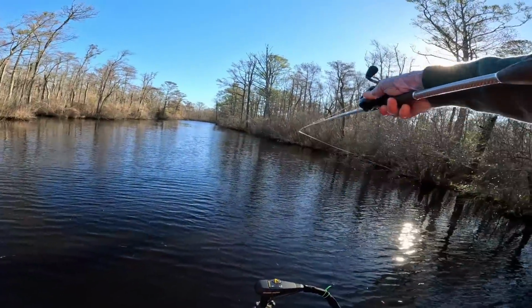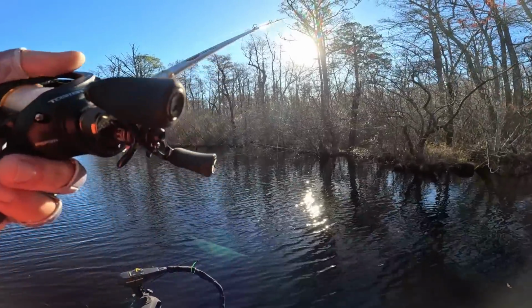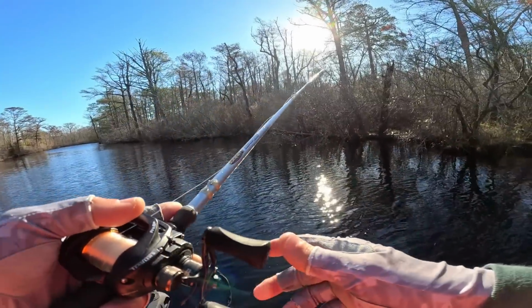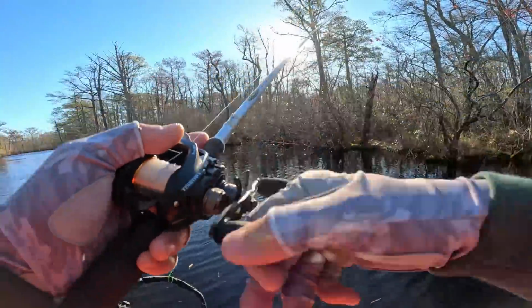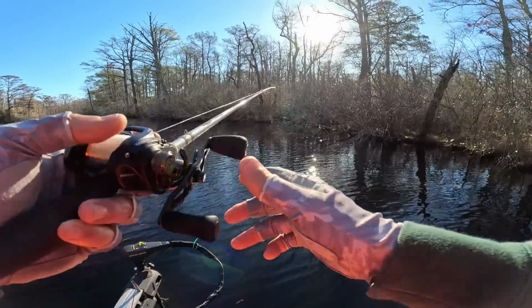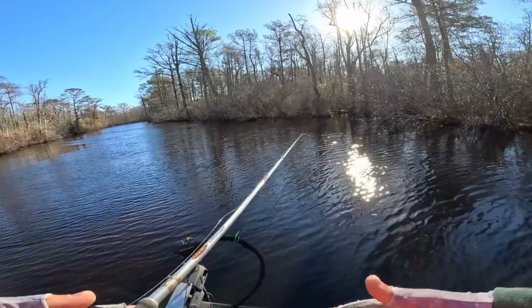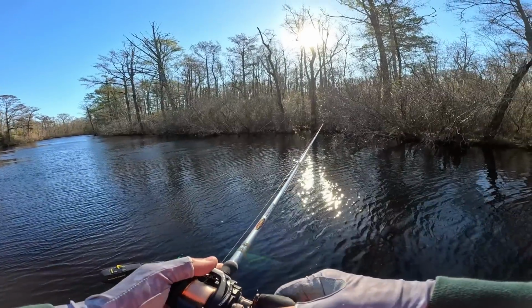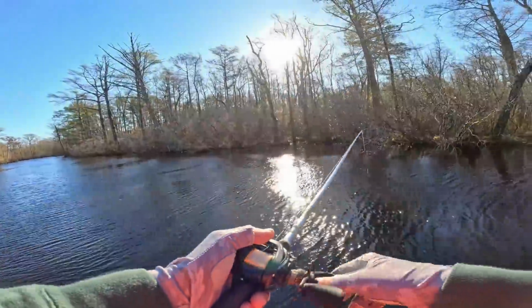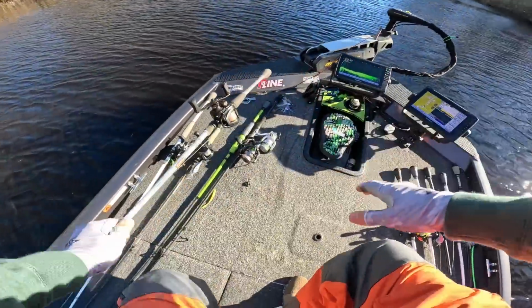All right, y'all, I think we are getting ready to make a run. We're gonna go as far as we can before it gets too rough, but we have only got one peck in here, and that is it. It's 8:30, so definitely don't want to waste a lot of time in unproductive water. The water temps are a little bit lower than what I was hoping. They're 54, and they're actually starting to go down as we work further back in here, so that's not a good thing.